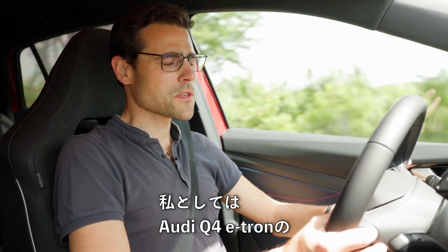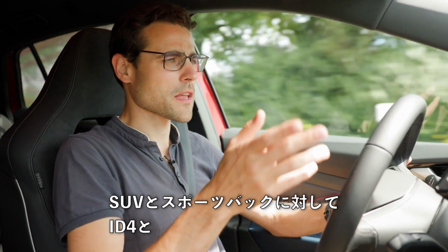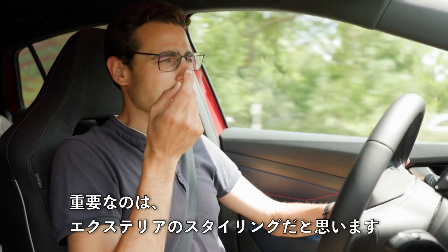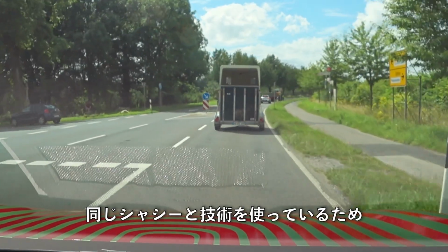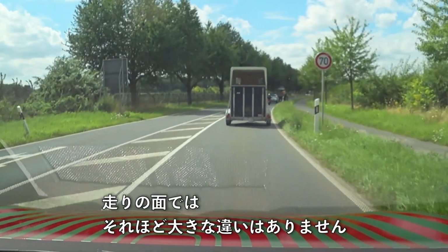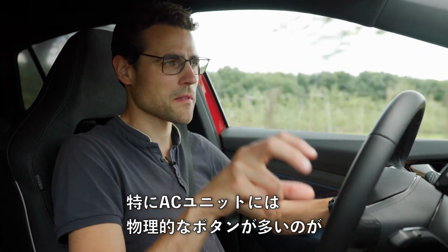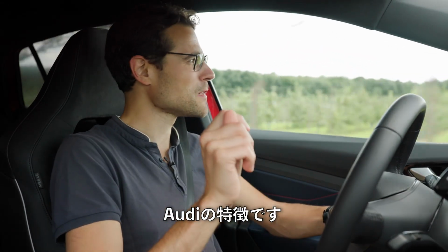If you ask me, Audi Q4 e-tron versus the ID4 or the ID5, which we're in here today. We have the SUV and the Sportback there. The question is, to me, a little bit, of course, exterior styling. Driving-wise, they do not differ that much indeed, because they use the same chassis and technology and so on. The biggest difference to me is definitely the user interface, where you have more physical buttons, especially for the climate unit, still for the Audi. That would speak for the Audi.